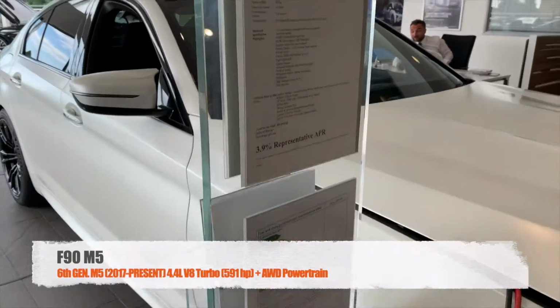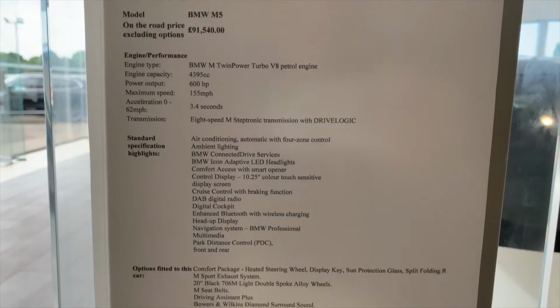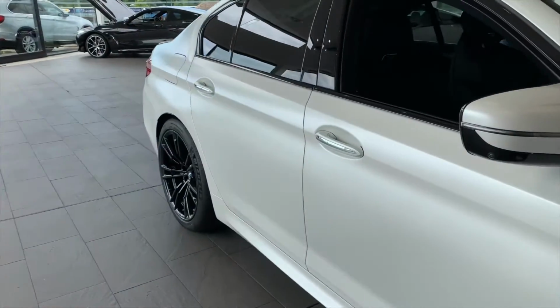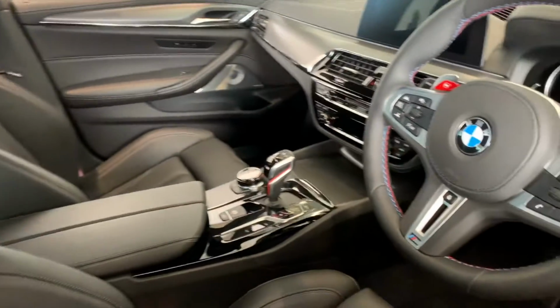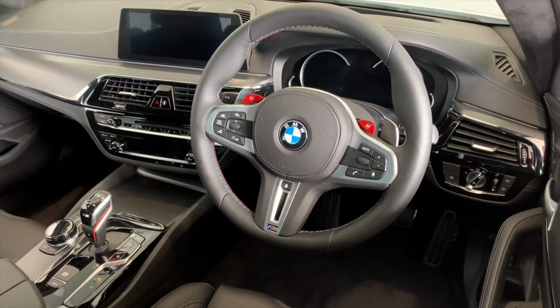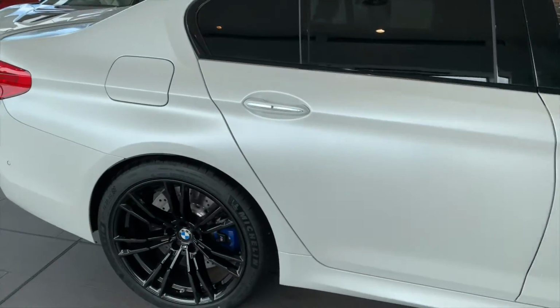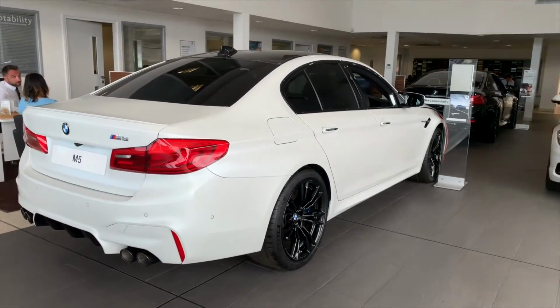The new M5, this is in the standard guise, not the competition pack. Still a £100,000 car. It's a monster of a car. It's remarkably different from the previous generation, where the new one is obviously four-wheel drive and the old one wasn't. The interior is heaps and bounds ahead of the last generation. It's very different with the digital cluster dash, really amazing seats. This one was in a pearlescent white matte colour.